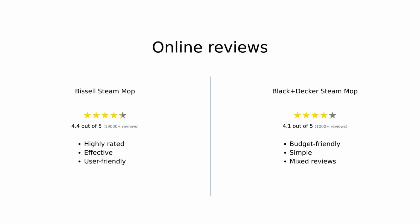In summary, both steam mops have their strengths and weaknesses. The Bissell Steam Mop is highly rated for its powerful cleaning capabilities and features, making it a great choice for those who prioritize effectiveness. On the other hand, the BLACK+DECKER Steam Mop is favored for its affordability and ease of use, although it may not have the same level of performance as the Bissell. Each product has garnered a mix of positive and negative reviews, reflecting the diverse experiences of users.